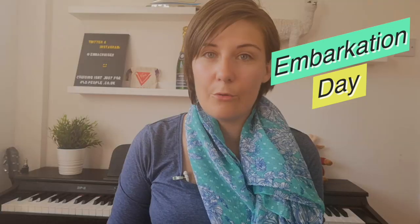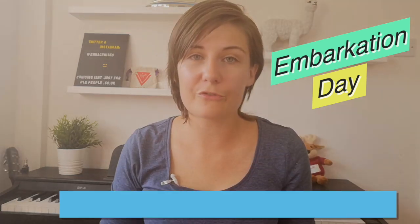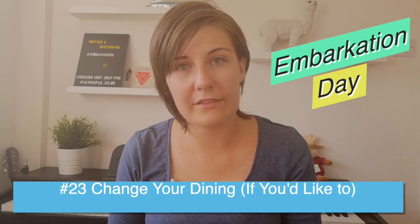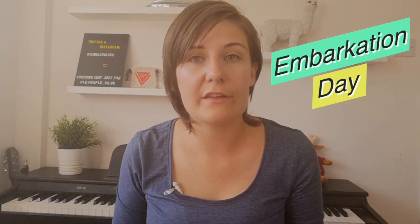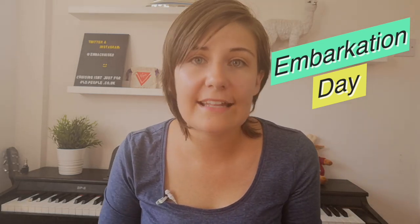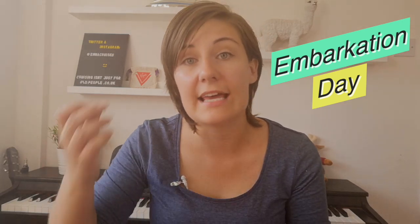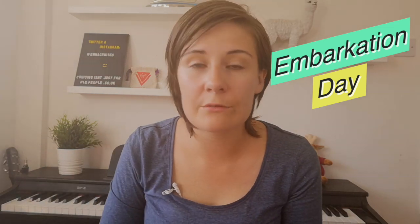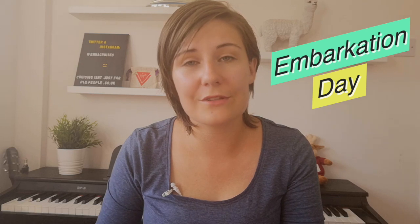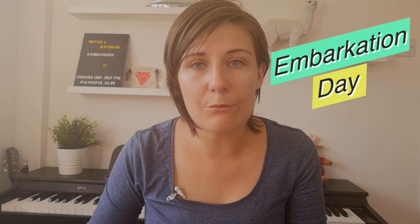Number 23, when you get on board, find the maitre d' and sort out your dining if you need to. Most cruise ships will either offer fixed or flexible dining. If you have got a cruise line that has fixed dining, and say for example they've given you the late seating and you want the early seating, they've given you a table for 10 and you prefer a table for 2, the best time to sort this out is on embarkation day. Head straight to the restaurant, the maitre d' will normally be there or someone will be there that can help you. They will try and sort things out as much as they can. If you haven't got what you want, it's definitely worth asking.